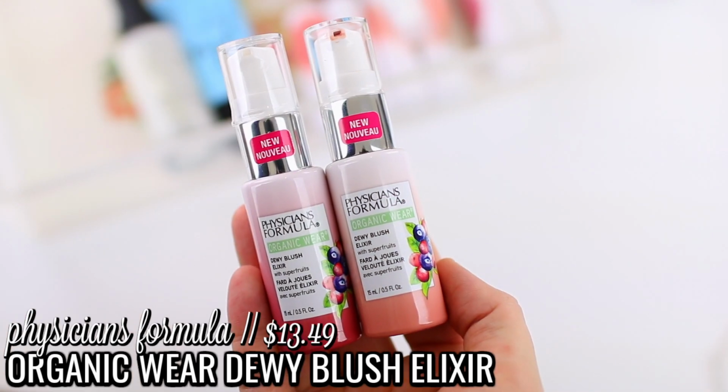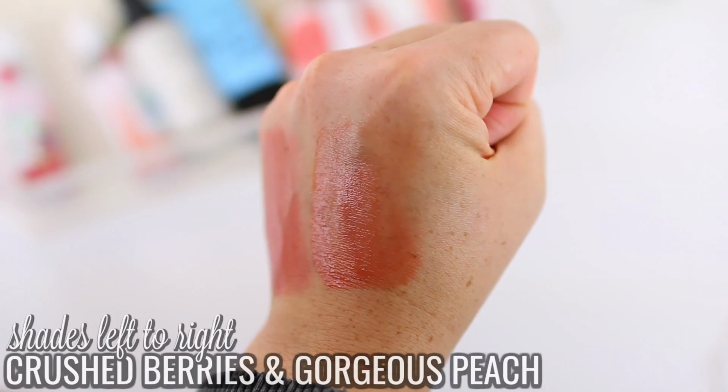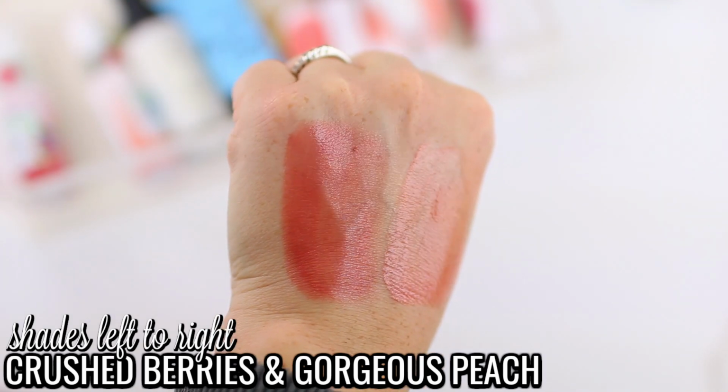I think they are perfect, and if you guys can't tell, I'm kind of into tinted lip balms right now. I just love that they are so smoothing, so moisturizing, but they do give you a pretty wash of color. I've also been loving these Physicians Formula Organic Wear Dewy Blush Elixirs, and I think they are such a great option for the fall and winter seasons because they truly are hydrating cheek products.